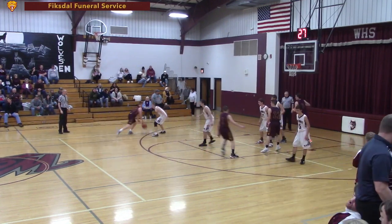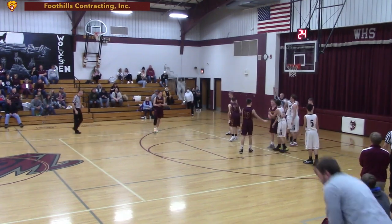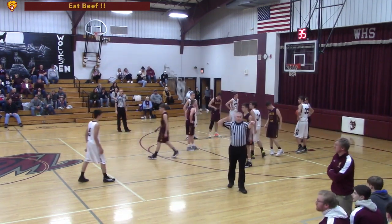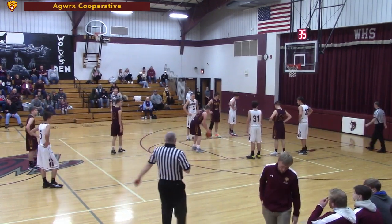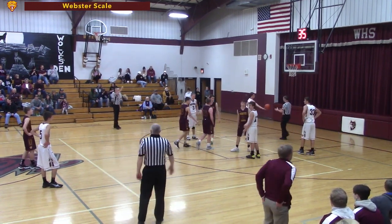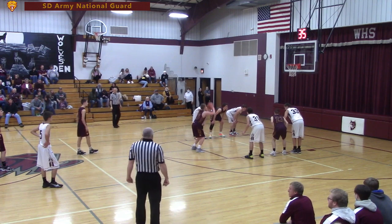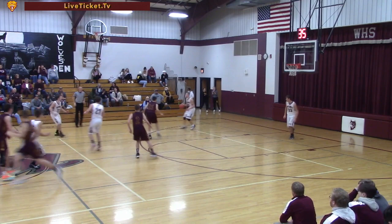Baraboom with the ball, left-hand side, drives. And he's fouled. He'll be shooting, too. 33 fouls on Juergens, his third. Baraboom at the line. Misses the first. Hits the second, 17-15. There we go.